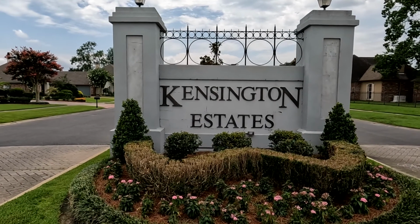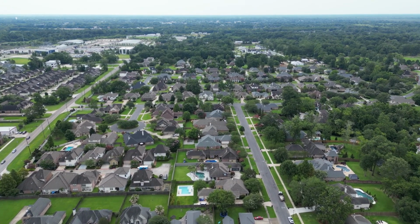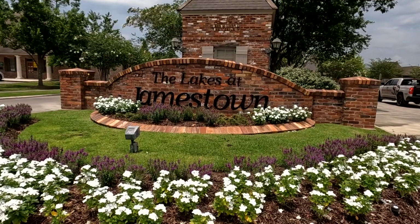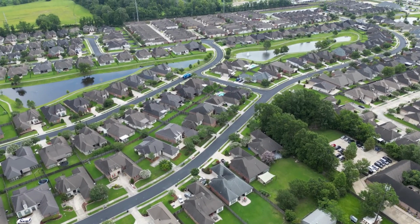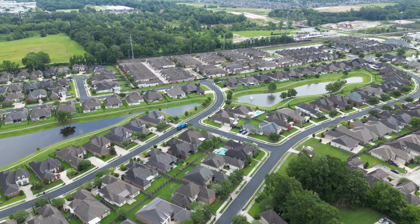Kensington Estates is right across the street from where I'm at right now. Again, most of those homes are built in the late 90s, early to mid 2000s, and they go anywhere from the 400s up to the 800s. And the Lakes at Jamestown, this is actually one of the lakes right behind me. A lot of these homes were built around 2010, so they're 10 to 15 years old at this point, and they range anywhere from the 300s to the 400s.